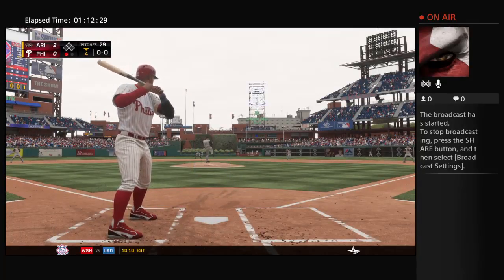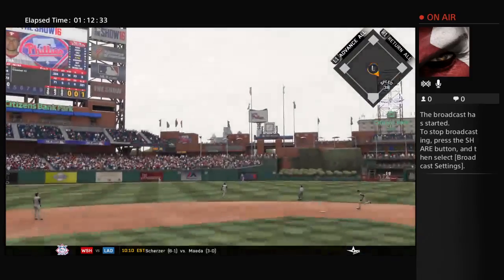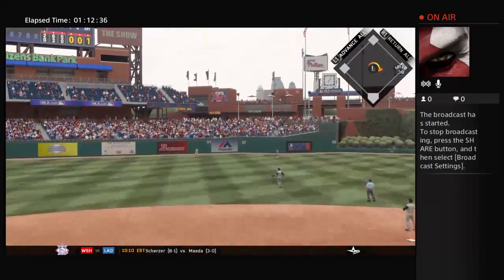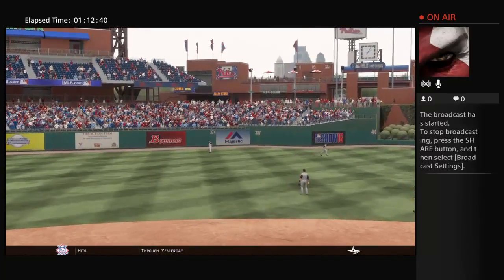Stepping in now, Heath Reyna. This is hit high in the air out toward left center. Tomas giving chase. He hauls it in without any trouble, and there are two away.